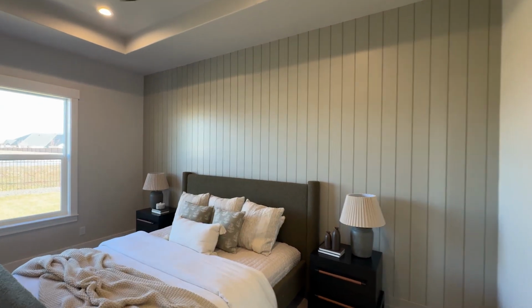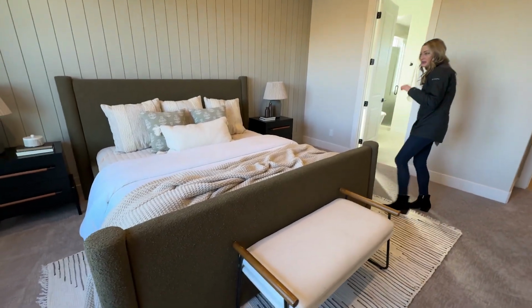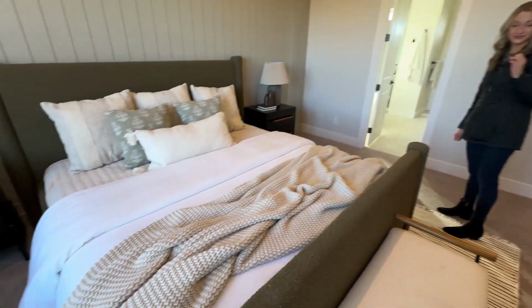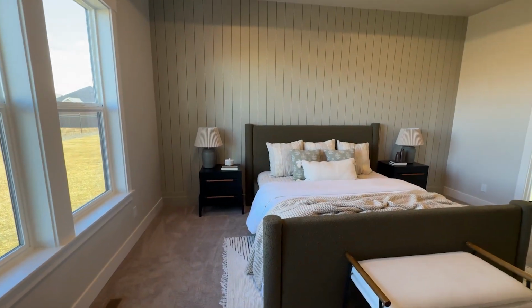That's a gray. I just want to point out this bed is so funny. Why is that? It's funny. I don't know, I wouldn't like it. I need my toes. I'm tall enough where my toes are past that edge. I'll need a little bit more. That's so funny. I do like that wall.